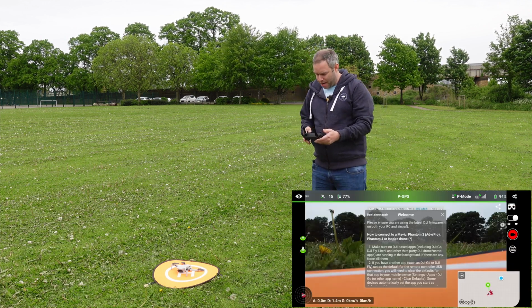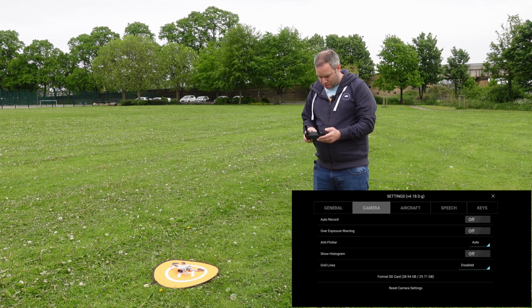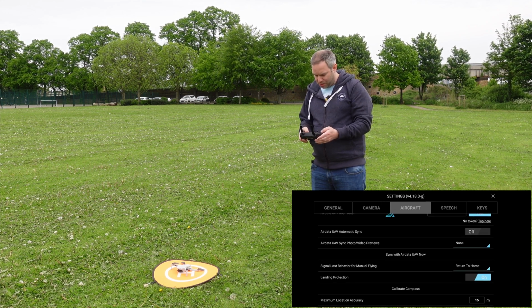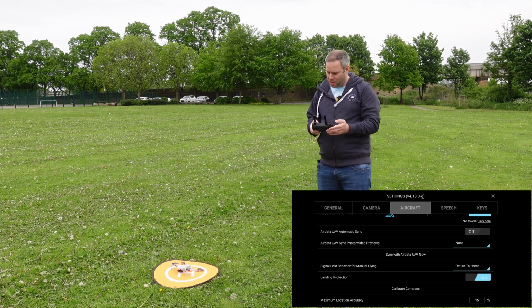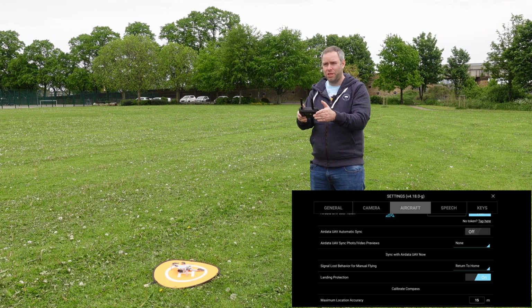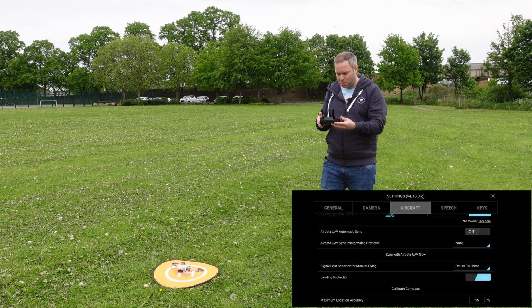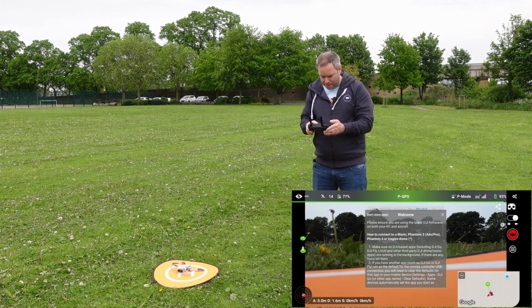So anyway, let's just check our settings, make sure everything's good. Go into camera. The camera settings are in a different place, but I'll check the aircraft settings while we're here. It's set to return to home. That's very important. We found out last time that we nearly lost the drone because of that. So we should have better connection. We're going to put the drone up a bit higher so we've got a better line of sight to it. I think we were just slightly too low. There were trees in the way. I think it caused a problem. I don't think we're going to get this issue this time, but let's see.